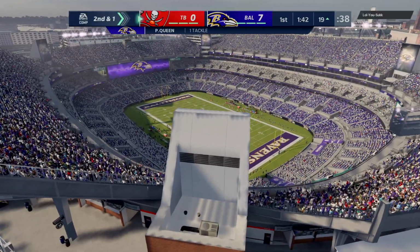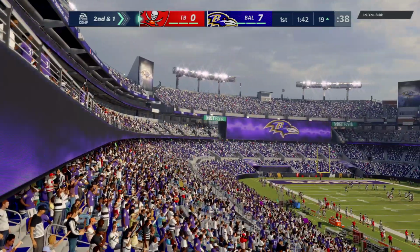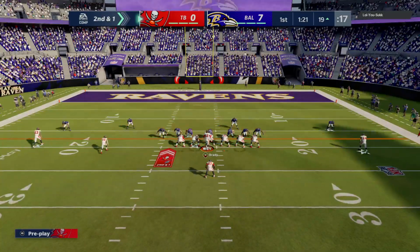Pretty effective run there, and now they can start to smell that end zone. Pound the rock. Make sure you use your O-line to set the tone of dominance and physicality, and pound the rock.